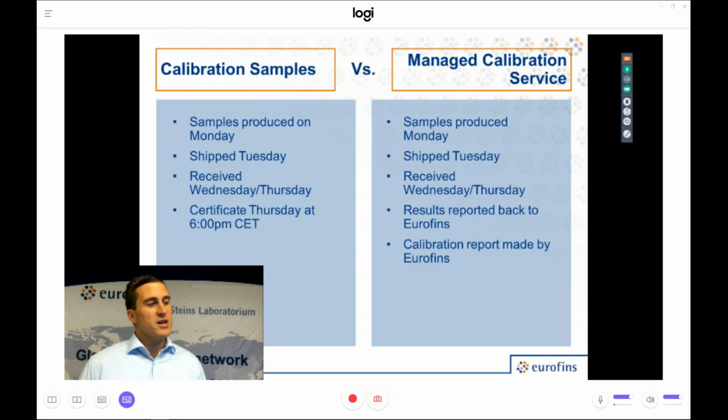So in general, we have 2 different categories of these products, of calibration samples. We have the standard calibration samples that you might know. Here in Europe, or in Eurofins in Europe, we are producing the calibration standards on Monday. We ship them on Tuesday, and then they're received the next day or the day after at the dairy plants, and then the certificate is ready the day after.